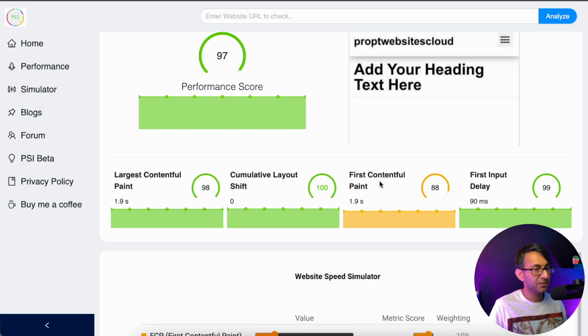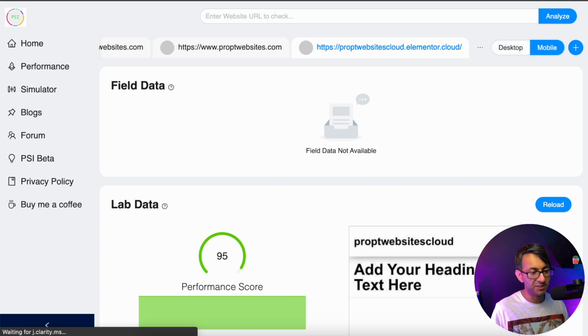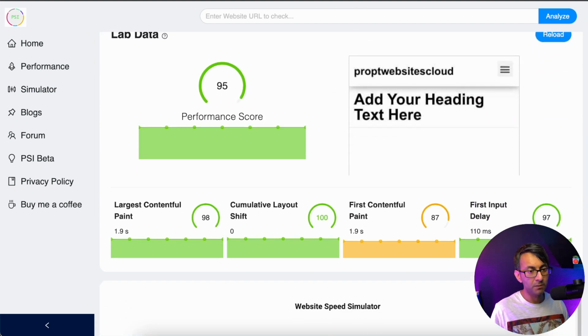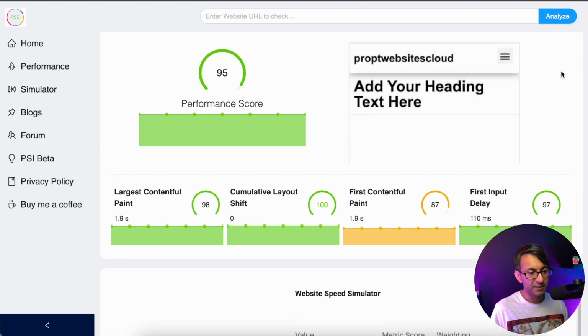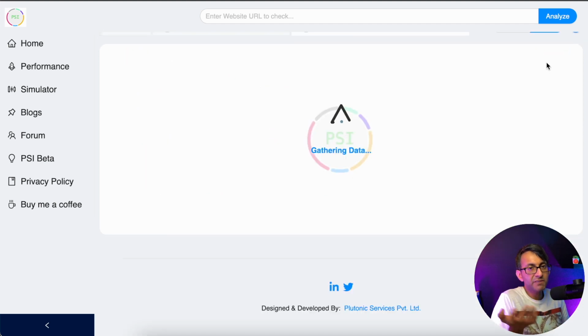Now, we are told that first contentful paint is a bit slow there. I am going to put that down to server speed, and I bet if I run this again, the score might go a little bit down and a little bit higher. And to prove my point, I've run it again, 100% on the desktop, and we go to the mobile, and we're now on 95%. I could keep hitting this over and over again. And so the server speed is slightly pulling it down, but that happens with SiteGround and other hosts as well.